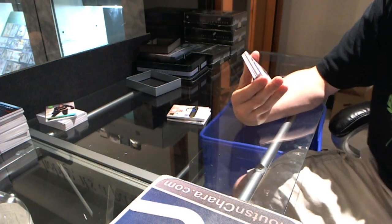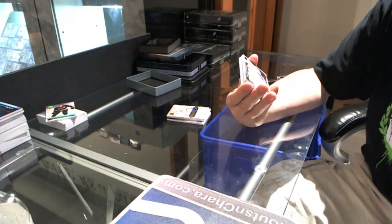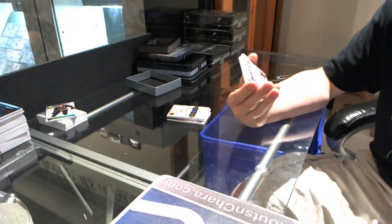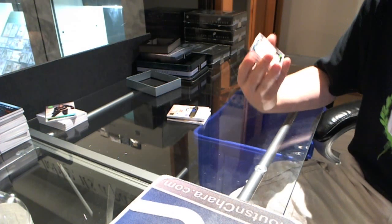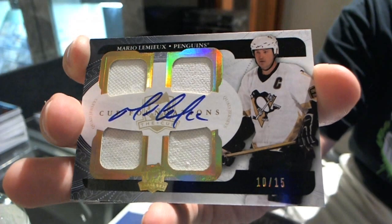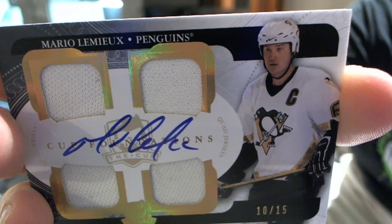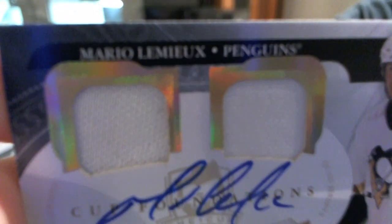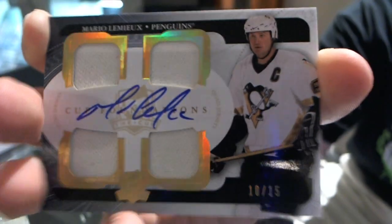Oh, that'll do. Number 10/15. Cup Foundations quad jersey and autograph for the Pittsburgh Penguins, Mario Lemieux.